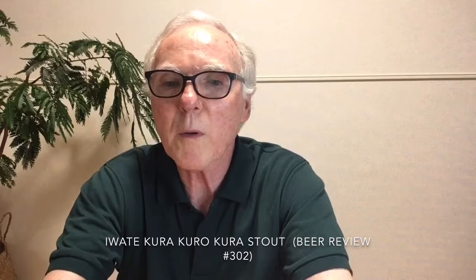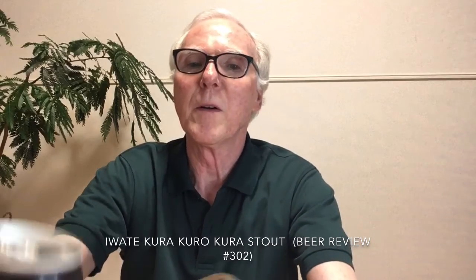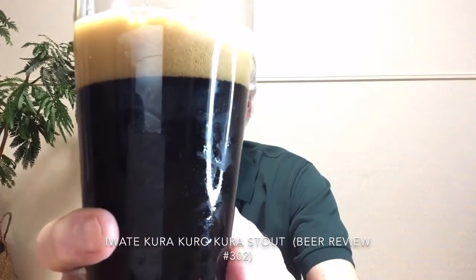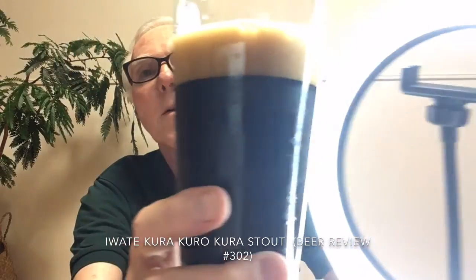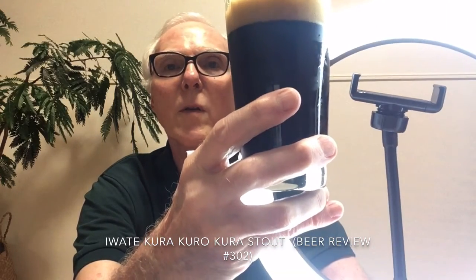I've never rated this one. I've never had it before. So we're going to give it a go. Okay. It certainly is dark enough. It is very, very dark brown, completely opaque. Light is not traveling through this glass at all.